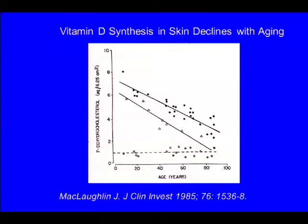It is a function, however, of decreased skin synthesis of vitamin D in the elderly, as illustrated in this elegant experiment done years ago by McLaughlin. The elders also tend to have less effective sun exposure, so it's that aspect that results in their poorer vitamin D status.